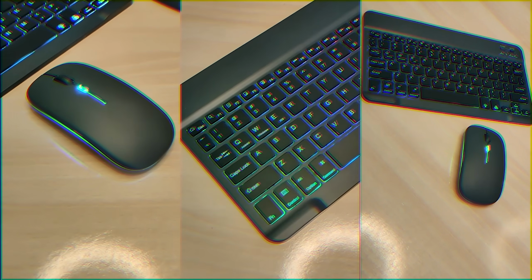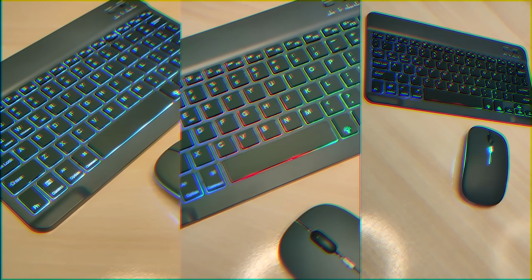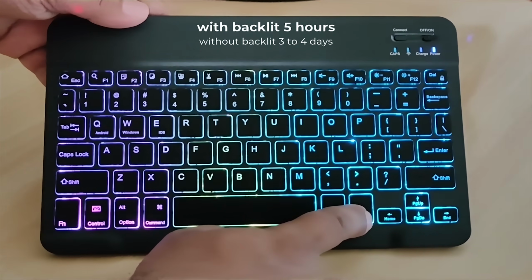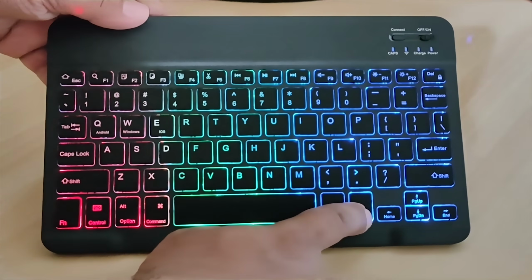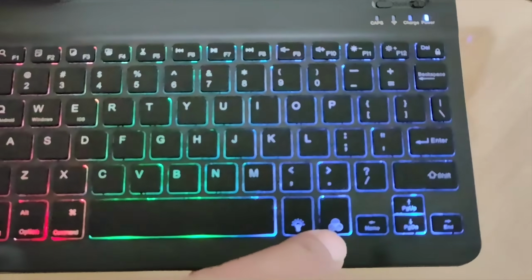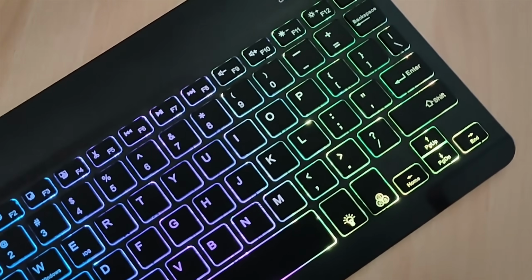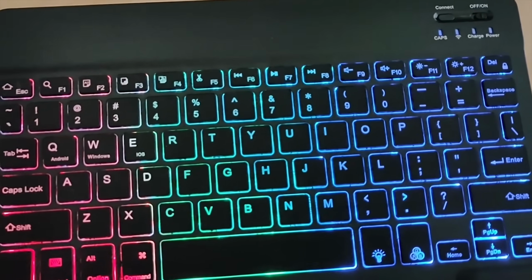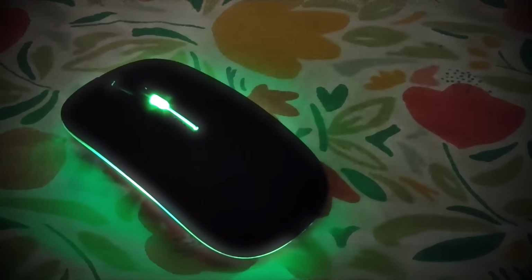Both keyboard and mouse support backlit RGB LED lights, so you can work all night without turning on the lamp. The keyboard has multiple RGB modes. You can also choose to have a simple white LED light or breathing mode, which will change different themes. The mouse also glows with multiple colors.